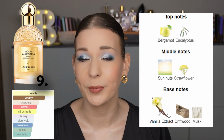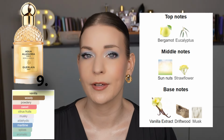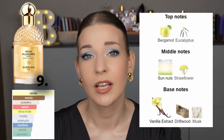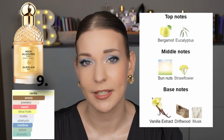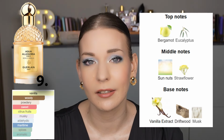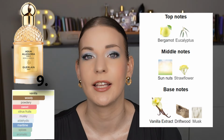But the Guerlain perfume that is on my wish list is the Guerlain Aqua Allegoria Forte Bosco Vanilla. When I was talking to Guerlain, she told me that it was a limited edition for the fall time, and it was so absolutely popular last year that they just decided to keep it. It sold out immediately all across the Netherlands, and everybody loved that scent.